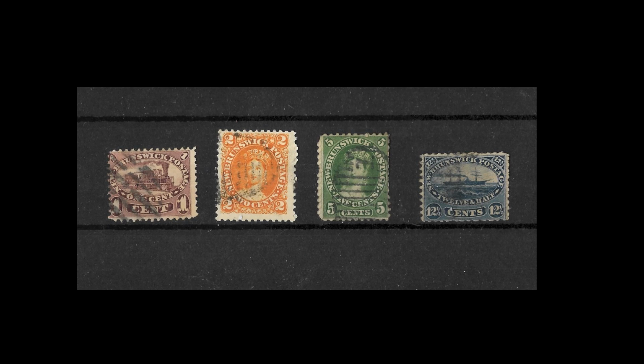The province of Canada was another one that issued stamps. The province of Canada, as opposed to the Dominion of Canada, that is. The province of Canada issued stamps in 1851. New Brunswick also issued stamps in 1851, and Nova Scotia as well. Newfoundland was a little bit later in 1857. And Prince Edward Island is the other one which issued stamps in 1861.